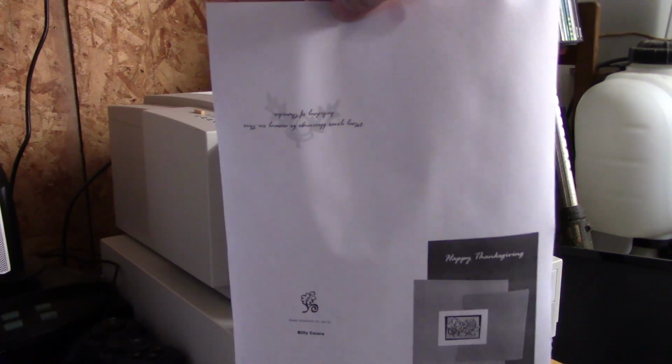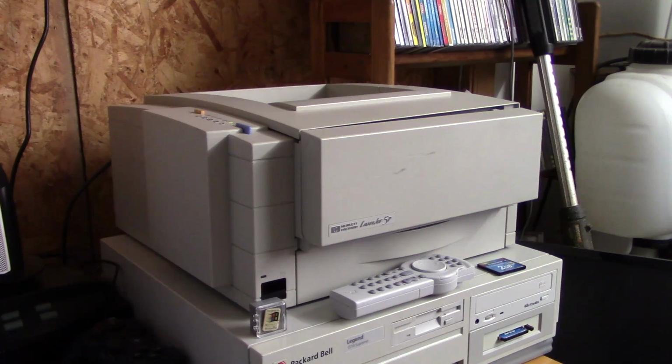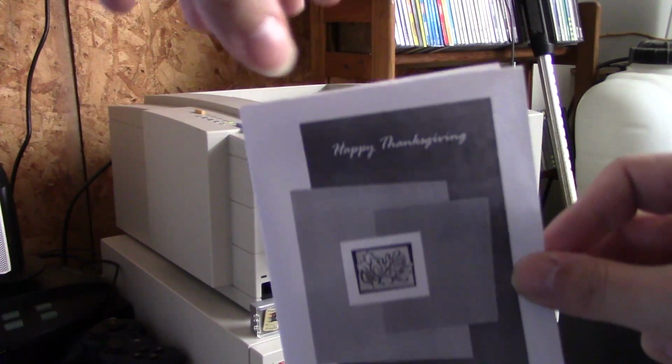And there's our card, ready to be folded. And here we are. Happy Thanksgiving, everyone, from the world of black and white.